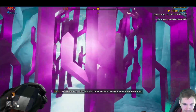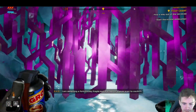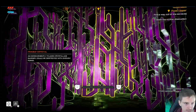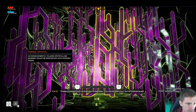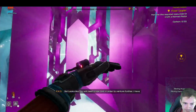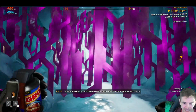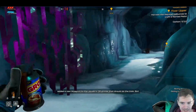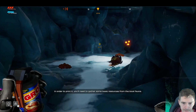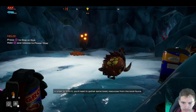Space crystals. Please scan to confirm. Oh, okay. Scanning. These crystals look extremely fragile. You could take out some unexamined aggression on them. Aggression. Oh, looks like it's a backhand tool in order to venture further. I have added a new blueprint to the Javelin's 3D printer that should do the trick. But in order to print it, you'll need to gather some basic resources.